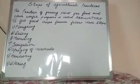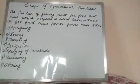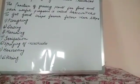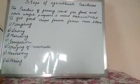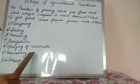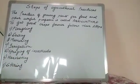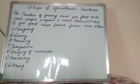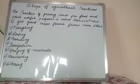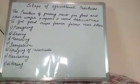Now I'll explain what plowing is. Plowing is digging the soil with the help of a plow, drawn either by animals or by tractors. It helps to loosen the soil. Once the soil is plowed and loosened, the farmers put healthy seeds into the soil. This process is called sowing. The farmers have to sow seeds at the correct depth and distance.